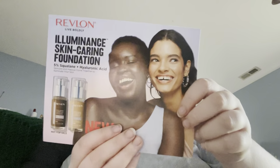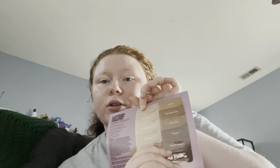It's actually a really cool looking one. It's by Revlon. And the cool thing is, it's a free sample, but it's also so you can figure out which is your skin tone. Because I have bad trouble with my skin tone. I think mine's like a 109, but I'm not 100% sure. That's actually really cool. That's probably why it felt so thin. Yeah, that's pretty cool.